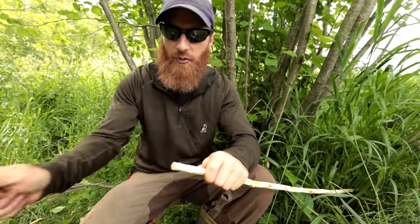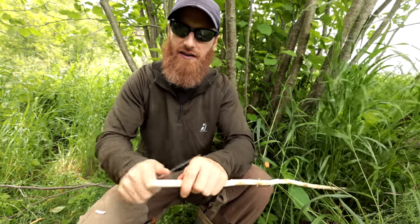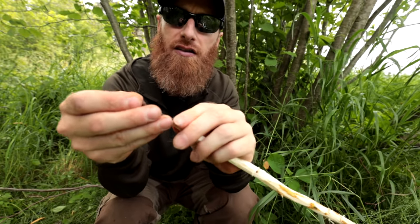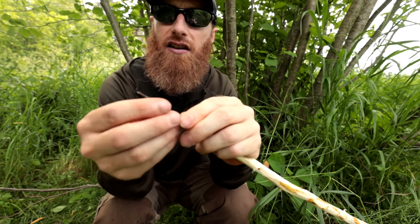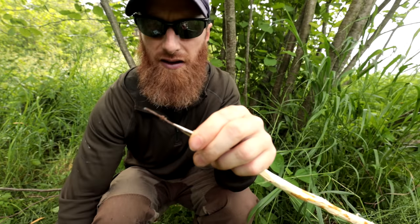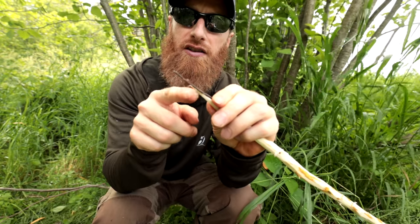I think we'll just sharpen up the point a little bit, and then we're gonna get that wire set in place there. And then we have our barbed wire. What I'm gonna do is try to fasten it on to the end here, something like how we did the first spear in the first video. And that I'm hoping is going to be enough to hold on to the fish.